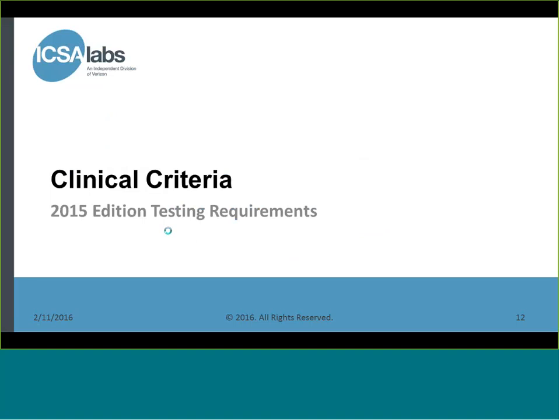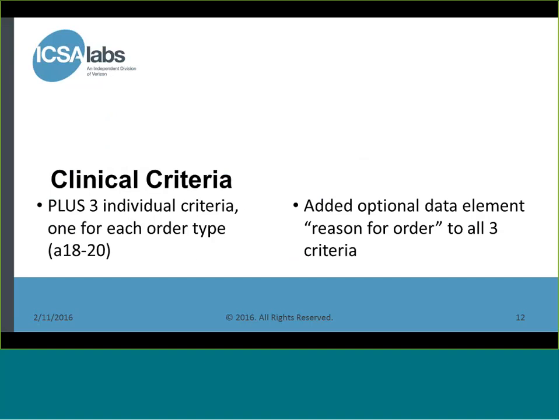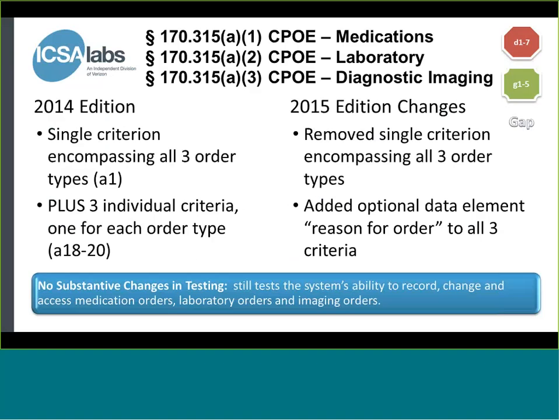Next up, we want to talk about the clinical criteria and specifically how you're going to be testing those in the 2015 edition program. On this slide, I have put all 3 of the CPOE criteria because they have similar requirements. It's just different based on the type of order that's being written. I do want to draw your attention to the right side of the screen in the upper right-hand corner.